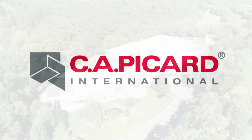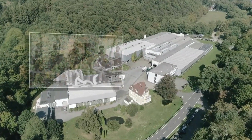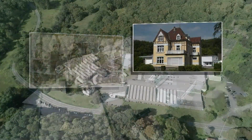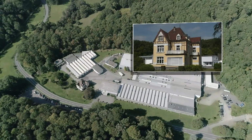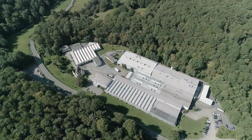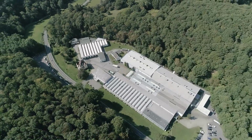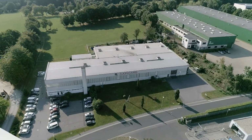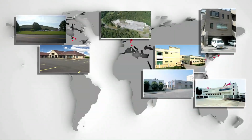Carl August Picard International. Founded in 1876 by Carl August Picard in the Moorsbach Valley in Remscheid as a grinding shop. Over the decades, the company has developed into a multinational group that today has locations in Remscheid and Monschau, as well as subsidiaries and offices in the US, China and Japan.